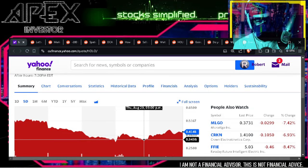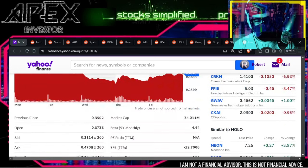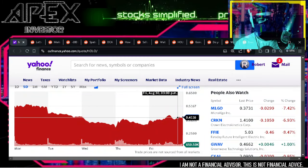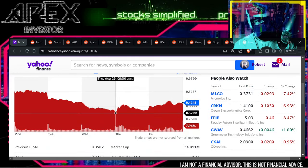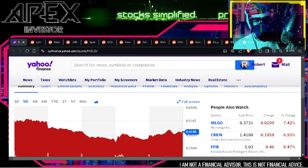right back down to 34. It's like we couldn't catch a break. And then today, it went all the way up to 41, or 44, I should say, 44.50. So we see some light at the end of the tunnel. Looks like maybe better days are ahead. But the clear support is showing up at 30 cents, 30 to 32 cents. So that's a good thing.